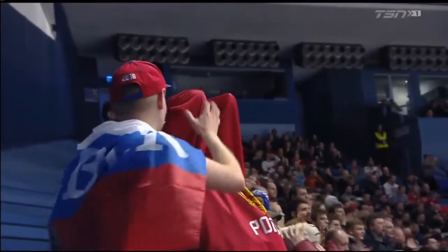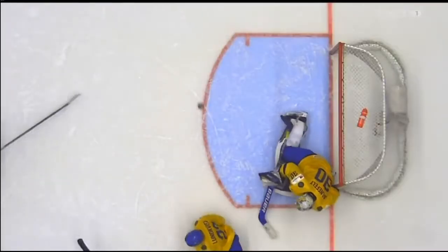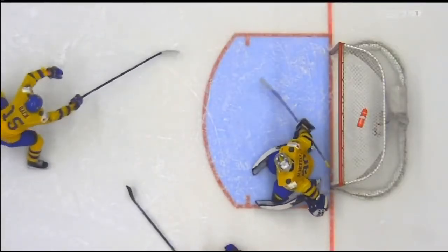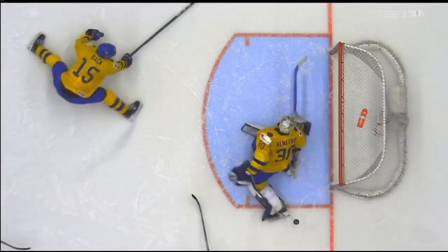They're going to take a look at this. To see the period. This will be a great look at it here. The pass from Podkolzin is a beauty. Nope. Right off the stick.